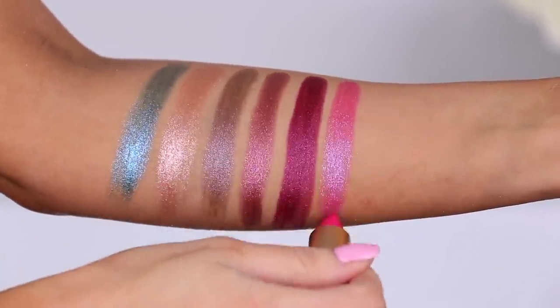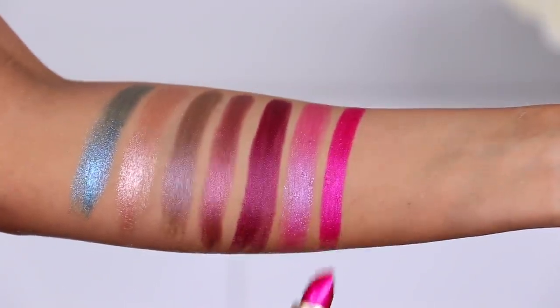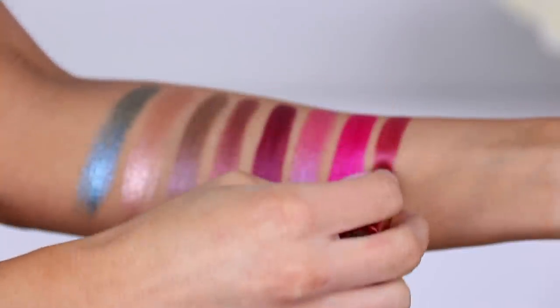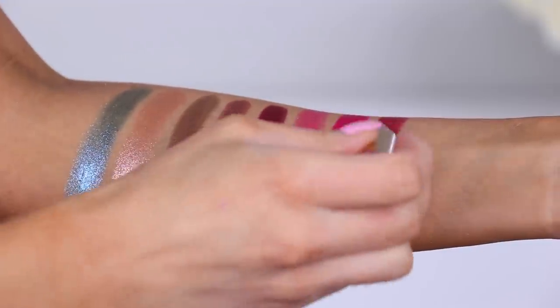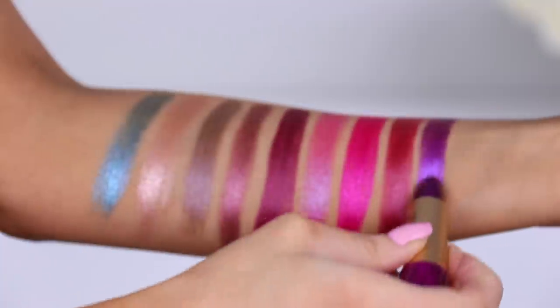Really, really nice light pink with a purple reflect. Amazing hot pink. I want nail polish this color. This one is absolutely gorgeous. How amazing. Then we've got this rich red shade. Really pretty as well. They've all got a very subtle shimmering iridescence to them.